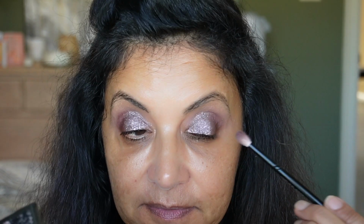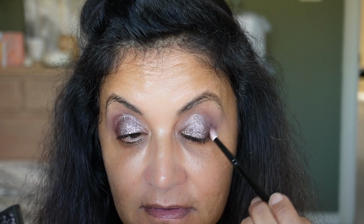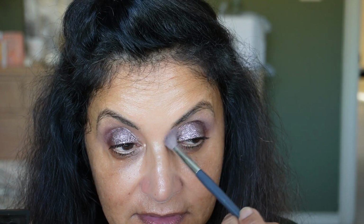And let me just deepen up the outer corner, blend those two shades together. And then going back into the first shade just a little bit and just kind of blend everything out there on top of my crease. So let me go ahead and put some face makeup on and I'll come back and do underneath my eyes.